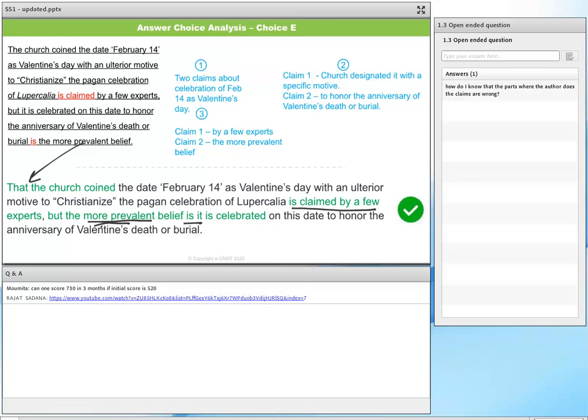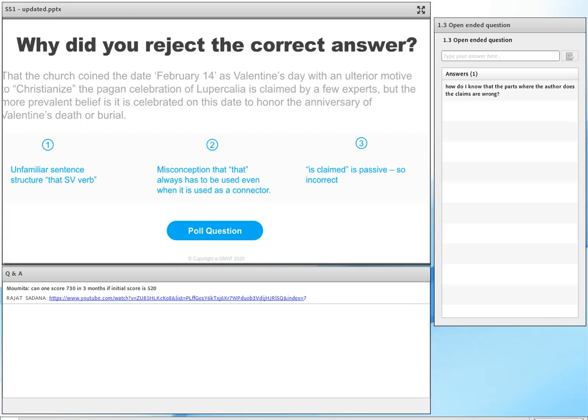So attend the SC session. You will see many such sentences. Now, here is why people kind of reject this answer choice. They say, hey, how does a sentence begin with that? This is a 700 level question. How many of you really said, hey, the sentence begins with that, I'm going to reject it, it doesn't sound right to me? How many of you did that?